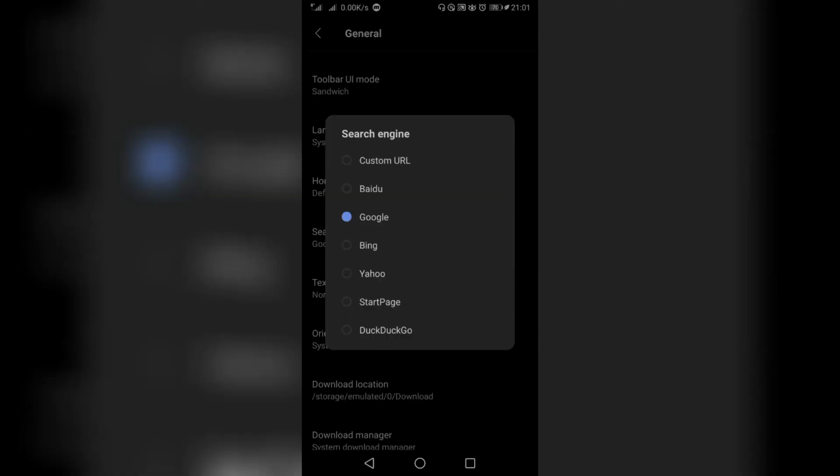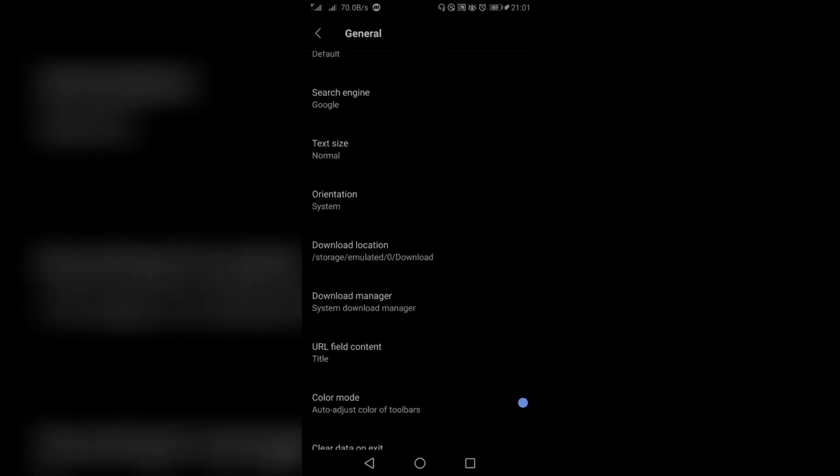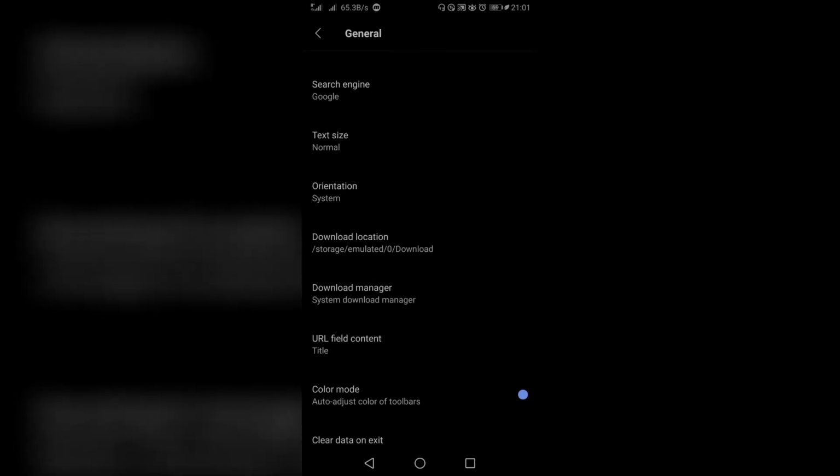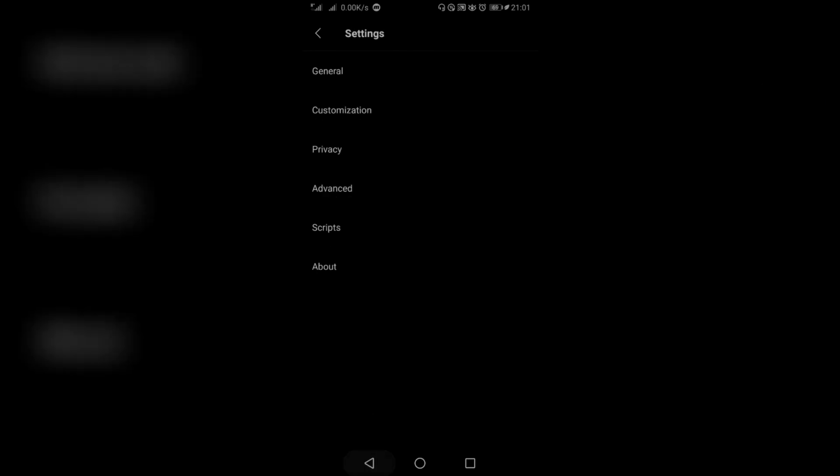And also it does not only offer one search engine, it offers something like 7 search engines. So if you don't prefer Google, you can just choose any of these other search engines, and you can also customize the text size, orientation, change your download location, download manager, and other stuff. Now let's see the customization setting.